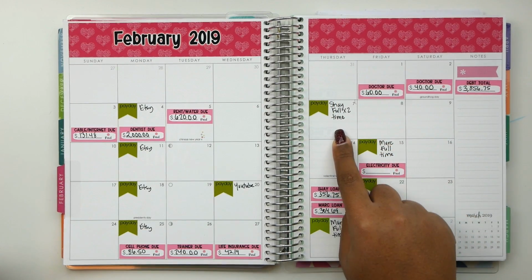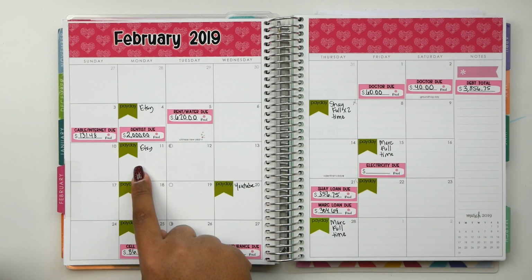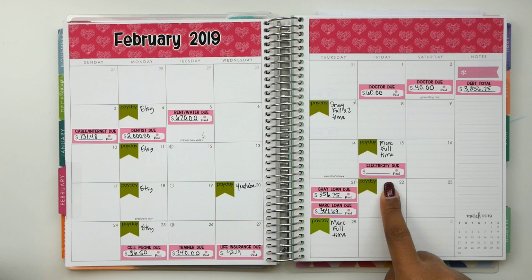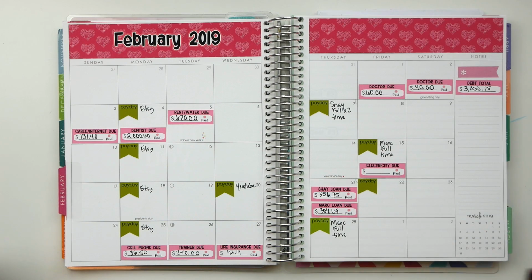2 paydays for my full-time job on the 7th. A payday for my husband's full-time job on the 15th. Electricity, we will get that bill later into February, so I'll come in and write in the amount.